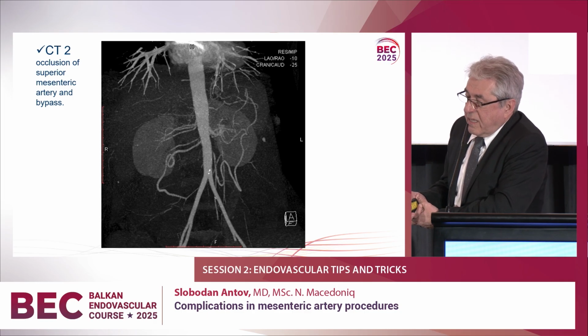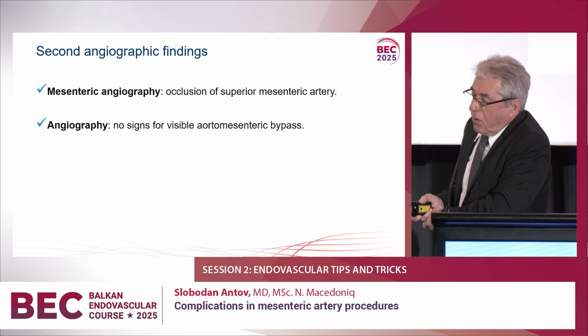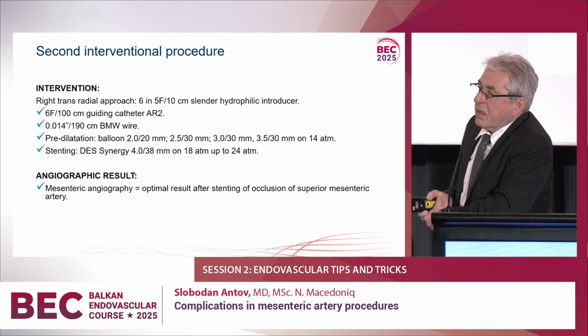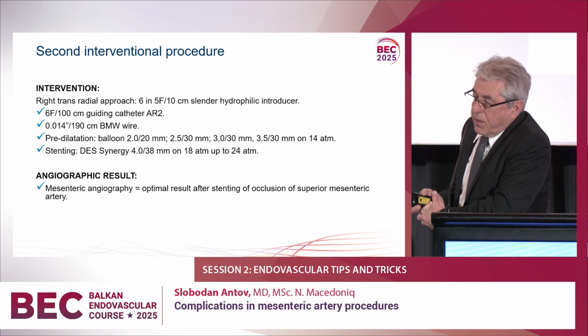This is the second CT, which shows us the same findings. Mesenteric angiography shows occlusion of the superior mesenteric artery, and angiography shows no sign of a visible aortomesenteric bypass. The second intervention was done through the same radial artery, the same slender hydrophilic introducer. We used an Amplatz right 2 guiding catheter and a BMW Warhorse wire 0.014. We pre-dilated with balloons 2.0, 2.5, 3.0, 3.5, 30 millimeters at 14 atmospheres.